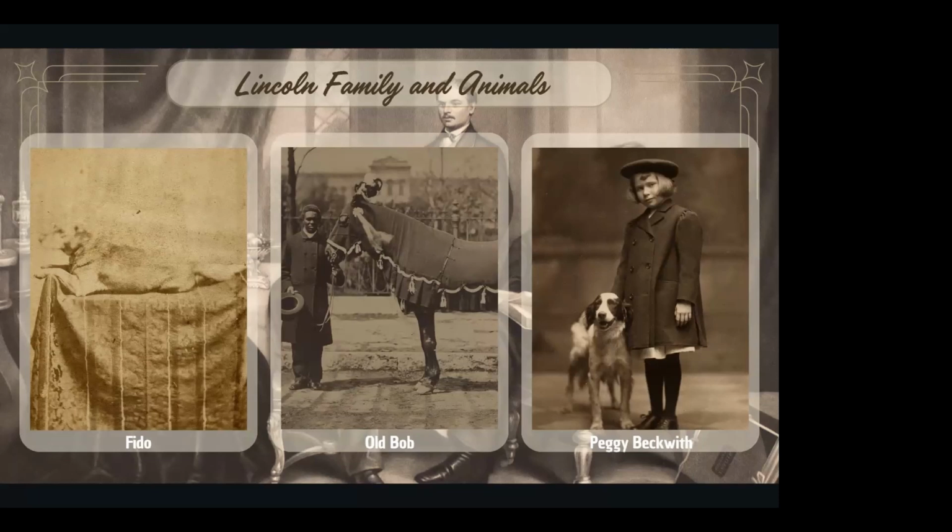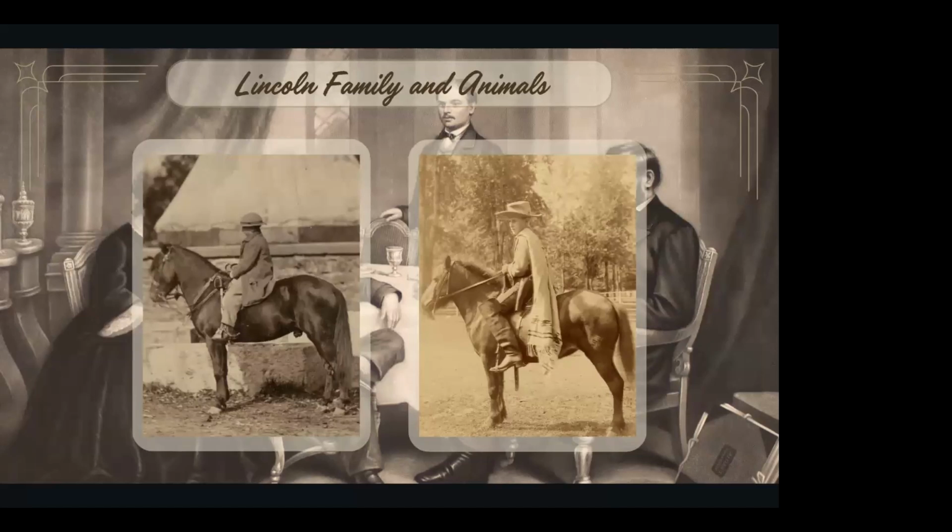In this photo, he is held by Reverend Henry Brown, who had been a conductor on the Underground Railroad. The last photograph is of Peggy with her dog. Unfortunately, I don't know the name of her dog. These two pictures are a fun comparison of Tad Lincoln on a pony when he was 10 years old and his nephew, Jack Lincoln, at the age of 13.